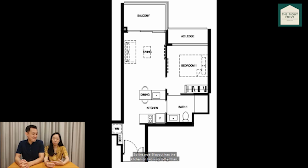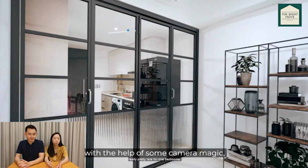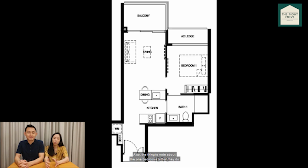So the type B layout has the kitchen on 2 rows rather than the kitchen being on one whole long row along the walkway. So what that gives you is the opportunity to build some glass sliding panels, and then you can make it into an enclosed kitchen, which is really pretty rare for one bedrooms. Also, the thing to note about the one bedrooms is that they do allow the dual access into the toilet, the Jack and Jill doors, whereby one door is into your bedroom and the other door is from the living area. So your guests don't have to enter your bedroom to go into the toilet, which is what you find at most one bedrooms.